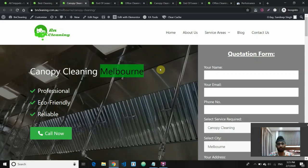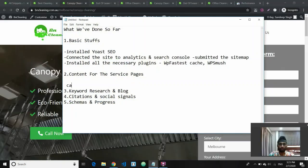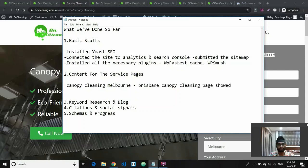Actually, we saw that in the first few days. Let's say if I typed in canopy cleaning Melbourne, then our Brisbane canopy cleaning page showed up, something like that, right? So this happened for the first few days, but later on, once we got all the content in place, Google started recognizing that. But so far so good, right? No keyword cannibalization happening.